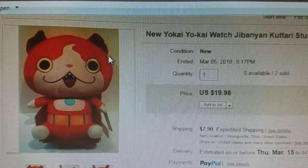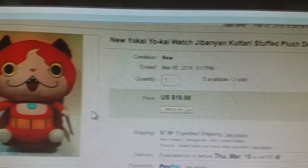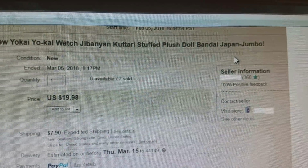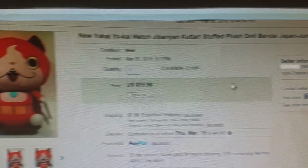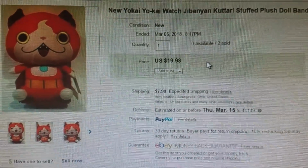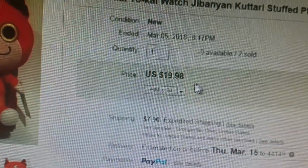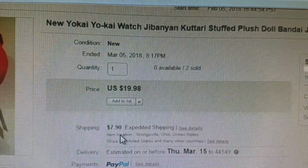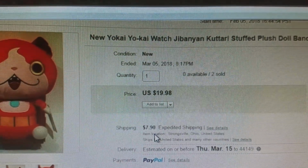This thing is big. It's like 16 to 18 inches tall. I have no idea what it is, some sort of Japanese plush animal, brand new. People follow them. These things are popular. I paid $4.99 for it. It was new with tags at the discount store, and it sold for $19.98 plus shipping.